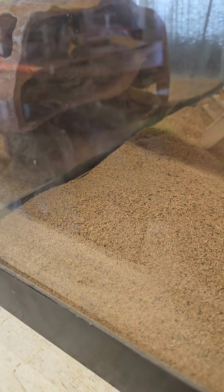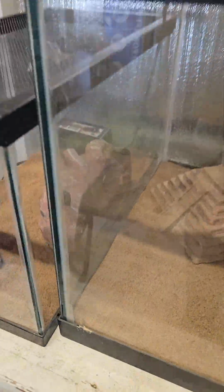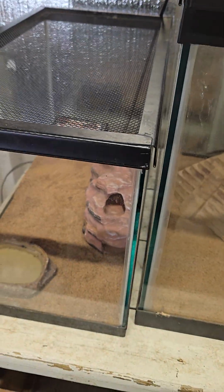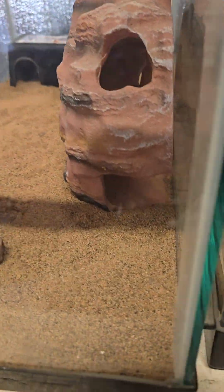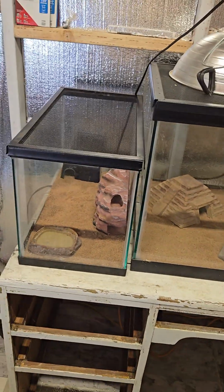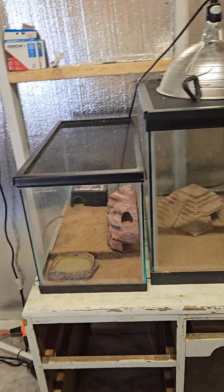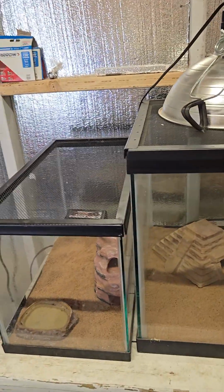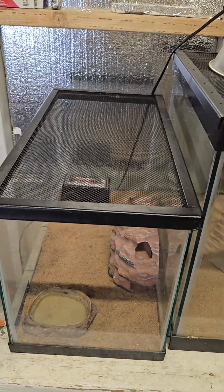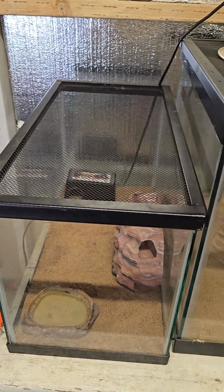Chomper is an albino leopard gecko, although he is not very albino anymore. He decided after a few sheds he did not want to be albino anymore and changed colors on us. He's still a lighter leopard gecko compared to others, but he is not white like he was when he was a baby, which is strange. Never figured out why, but we love him anyways.